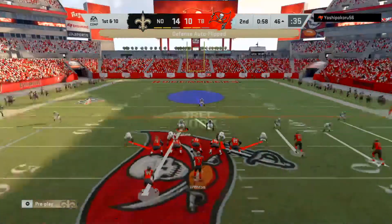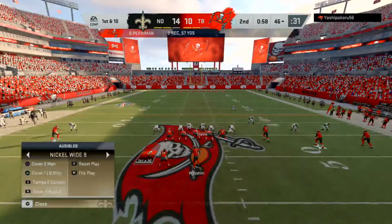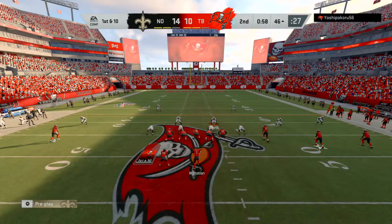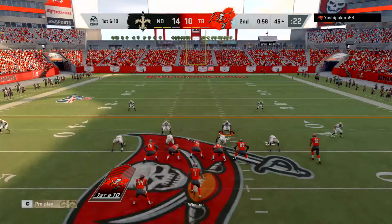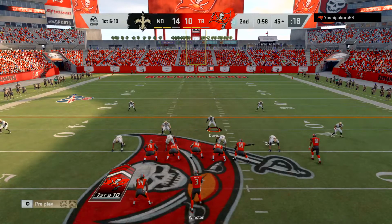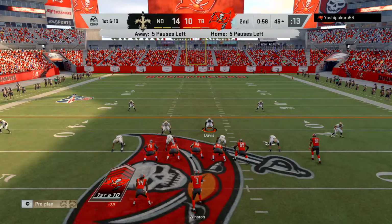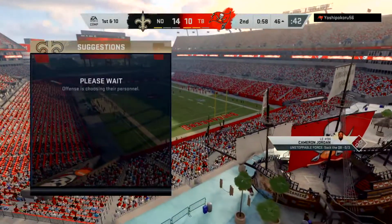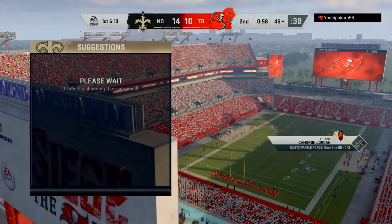So the line of scrimmage moves all the way across the 50 now as they come up 1st and 10. Now we'll get a quick timeout called by New Orleans, number 2, as the stoppage will come with a little under a minute to go in this first half.